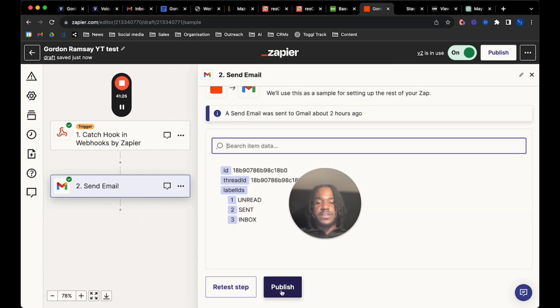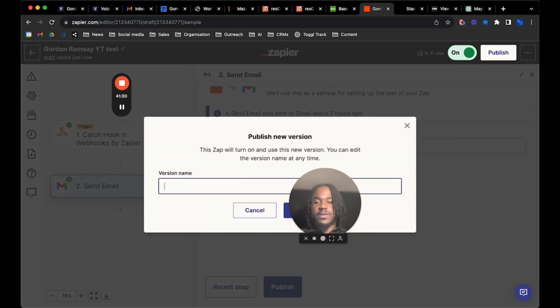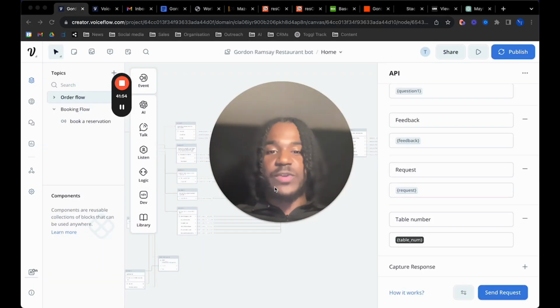And then obviously when you're done, you just want to publish the Zap after you've tested it and it works well. Set the version. So this is version 3, I believe. Yeah. Cool. And then that's it. So yeah, that is pretty much it when it comes to this appointment setting chatbot, guys.